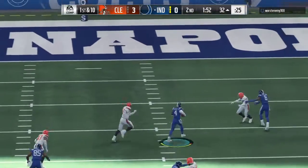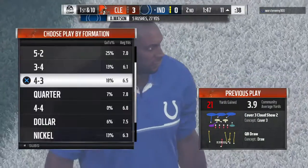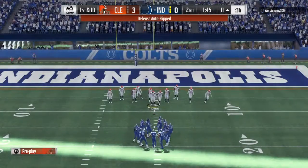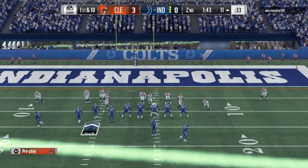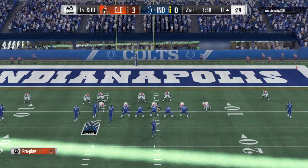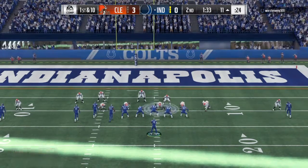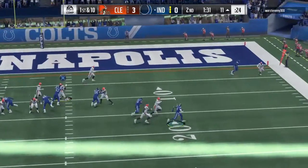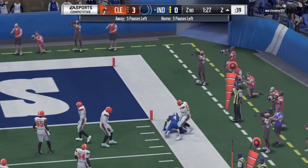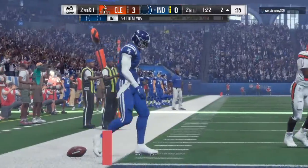Stepping up, he's going to keep it. Space to run past the 20. And he gets this one all the way down inside the 15, just shy of the 10. Beating him there with his legs, 21 yards, first down. Two-yard line. 9 yards on the first down. Keeper, and it's second and 1.